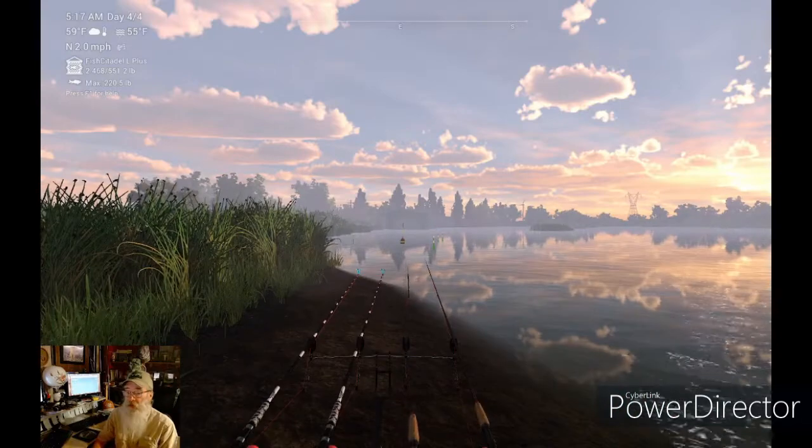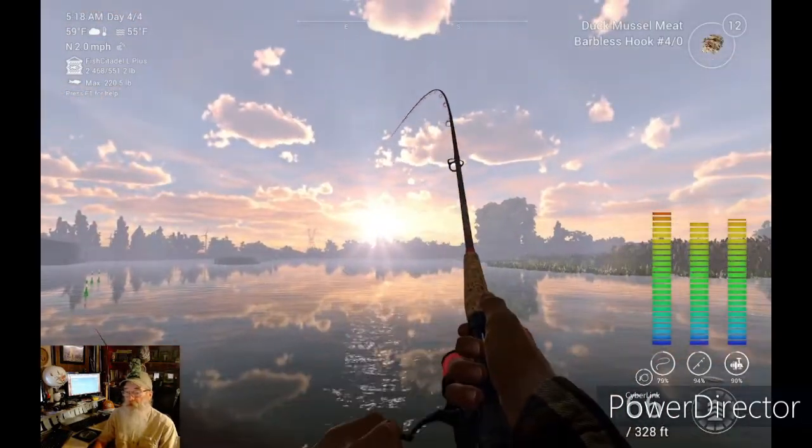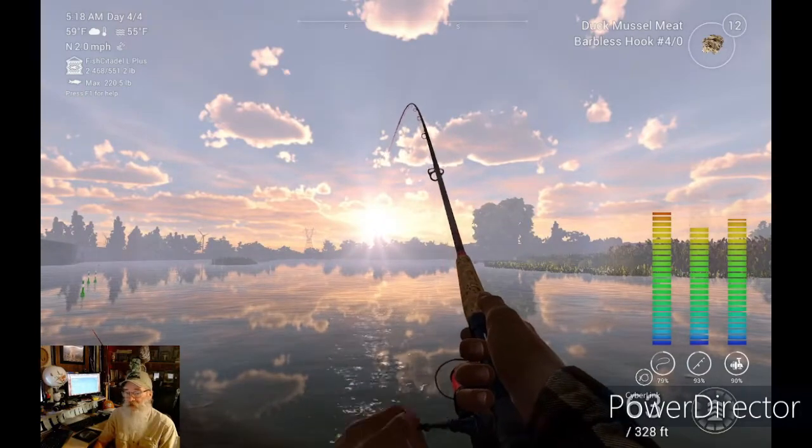So with that being said, let's grab all of our stuff, let's fill our coolers up, and let's get out over there and catch us some carp. And we're back on the dance floor. It is day 4 and we're still farming in the San Joaquin Delta.